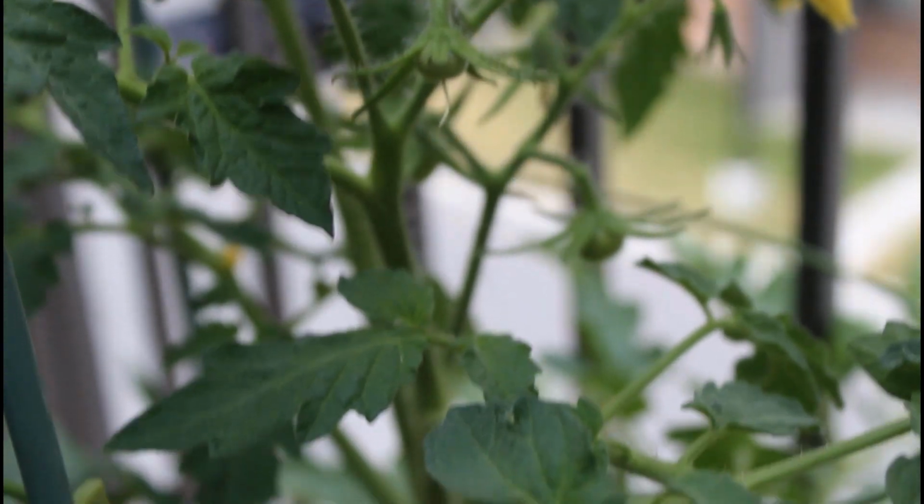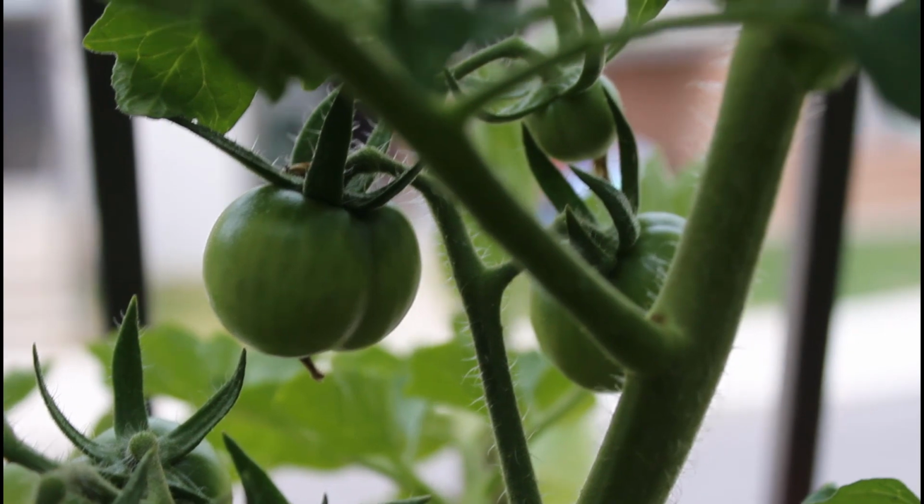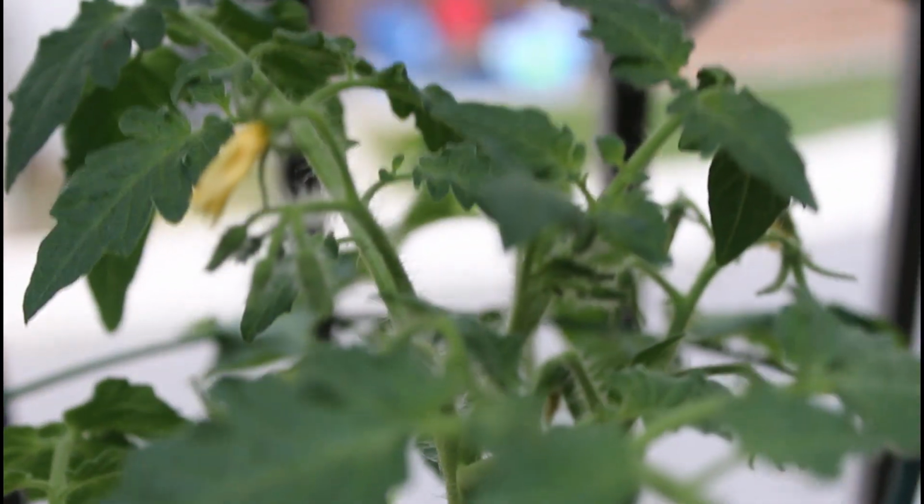I always make sure to prune the suckers on my tomato plant, so those grow in the joints of the plant. Make sure that you're pruning those and don't let them continue to grow on the plant, as it will take away from the overall fruit production.